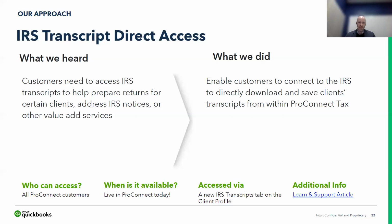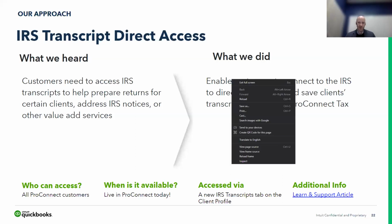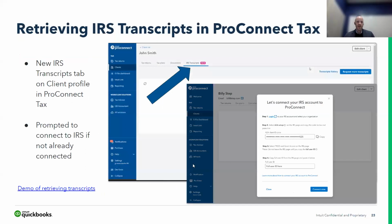With all of that said, I'm going to move ahead and show you what this actually looks like in the product. If you're within ProConnect Tax and you go to your clients tab on the left menu navigation and select a client, it can be any client, individual, business, whatever type of client you want to look at, you're going to have a new tab right here. I have this nice arrow pointing right to it. This is going to be your IRS transcripts tab. From here, you're going to be able to do a one-time setup where you connect your ProConnect account to your IRS account.